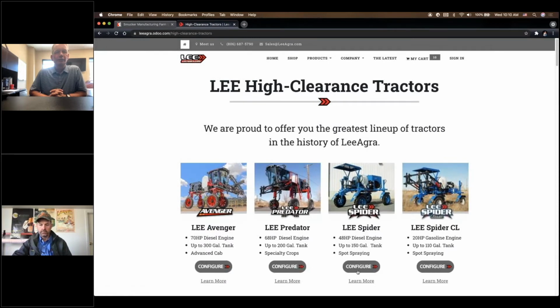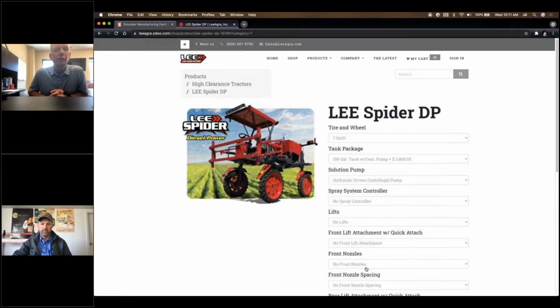And that's going to bring us back to the page where all 4 machines, the platforms, are there. Let's go to the Lee Spider diesel power. There you go. And do the same thing. We start with a tire and wheel package.